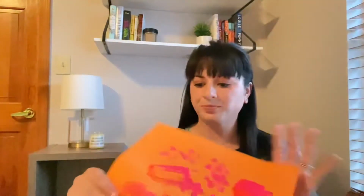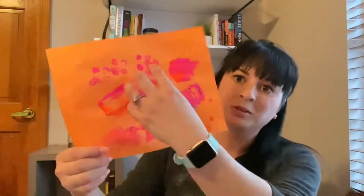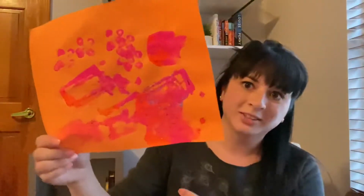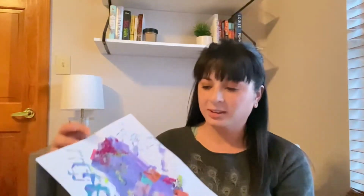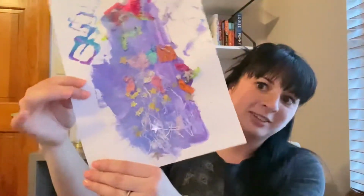She did printing with Legos and glitter. My girl loves the glitter shakers there. This one was printing with a rolling pin and gluing all kinds of fun things to it.